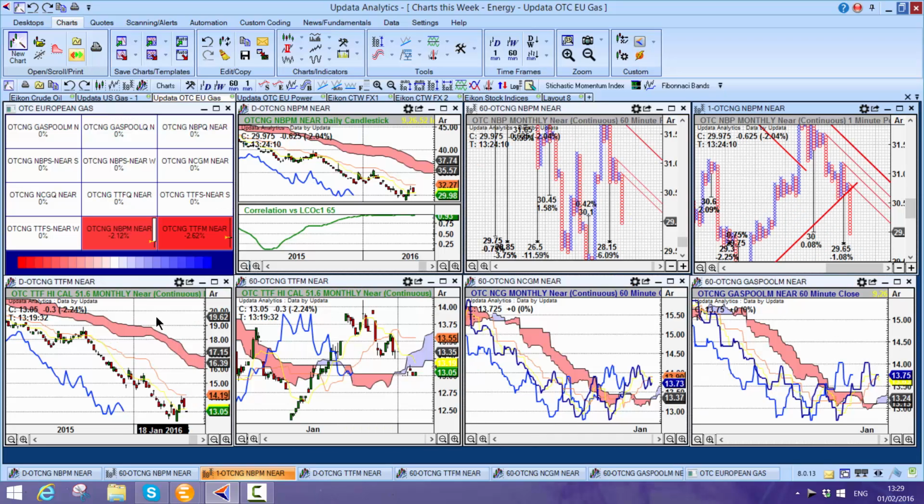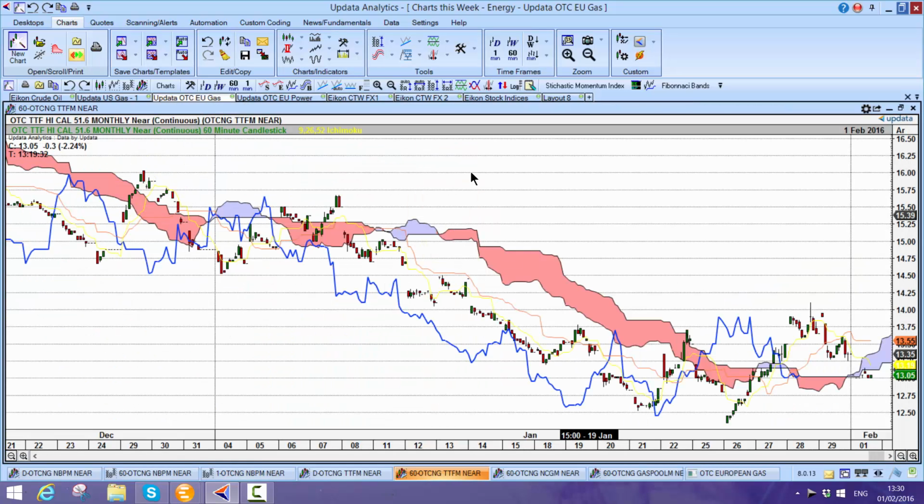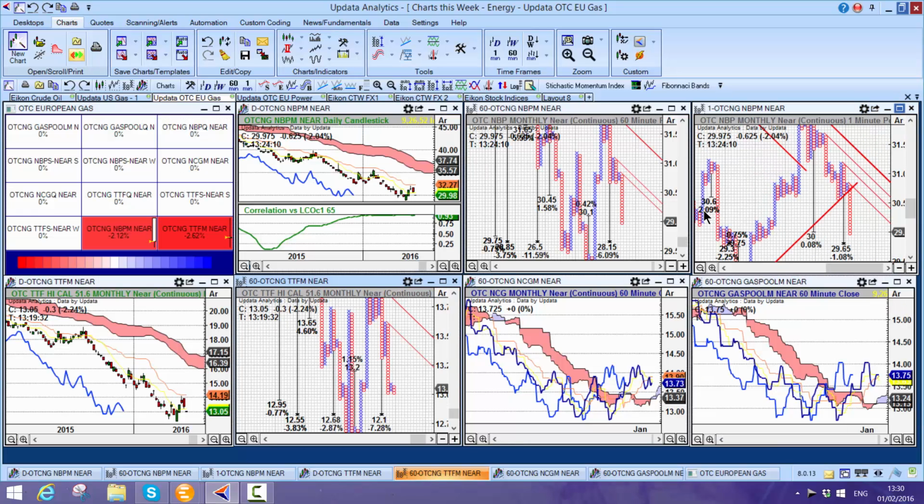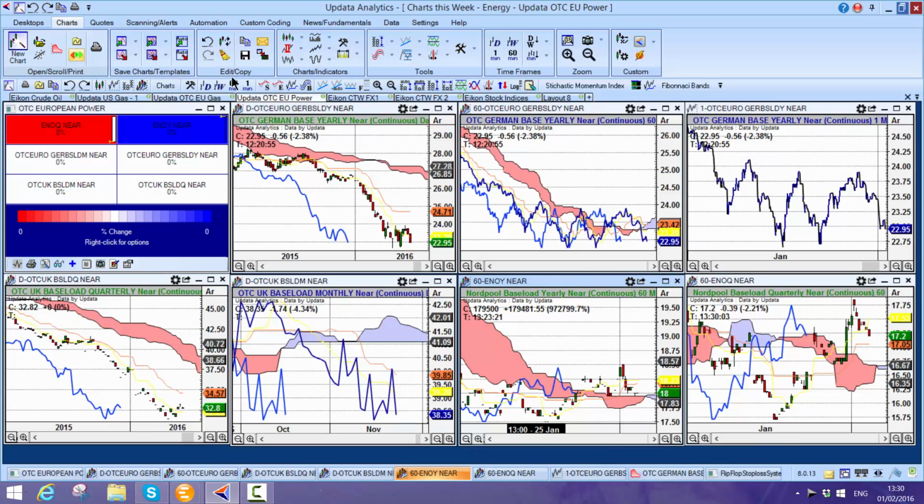TTF, we see here we're bearish below the cloud on the 60-minute chart. It did recover a little bit again above the cloud, like NBP, but is just coming back below again. Shift T, and it's all downside targets again. So no upside thrust targets here. That's the really key thing. 12.10 is the next downside target. So still going lower. NCG and NordPool, their recoveries are still showing intact here on the 60-minute chart, but almost certainly will follow NBP and TTF in terms of their picture.